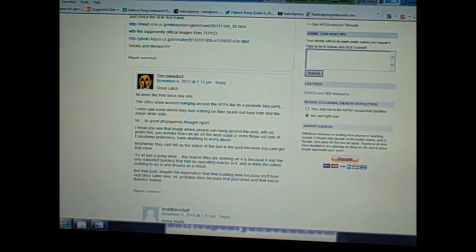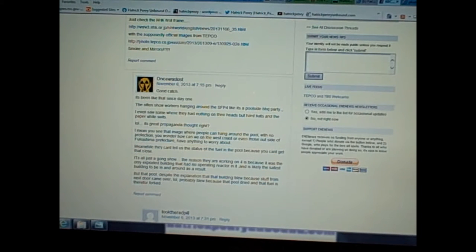When you look at this stuff, it says they often show workers hanging around the spent fuel pool like it's a poolside barbecue party, right? I mean, it's nuts, impossible, you know? And then down here, we've got a comment that says 200 millisieverts. If you listen to the video, that's what they say the workers are being subjected to. 200 mSv, I believe that's millisieverts, means the workers are going to become poisoned and will be in desperation while removing this depleted fuel. So the official story and the reality is nothing even close, you know.